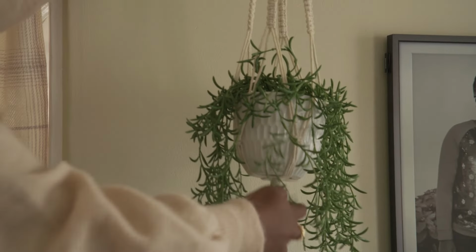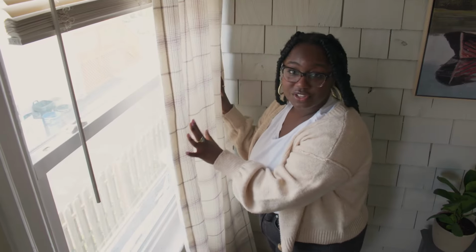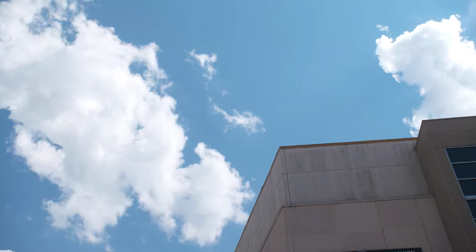Perfect. These outdoor plant hangers work perfectly indoors as well. I love how these curtains soften up this corner. Farmhouse-ish. I think we're done. Let's bring them in.